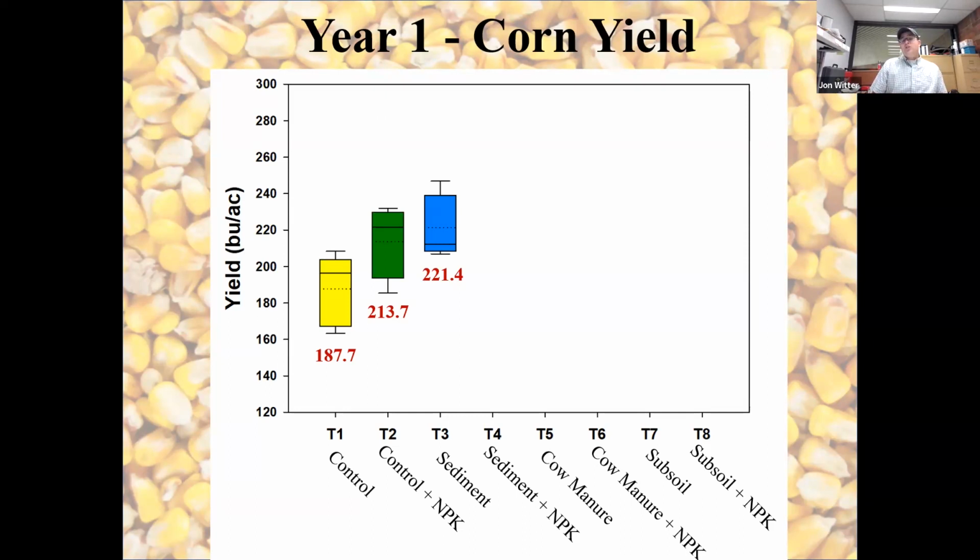But when we added ditch sediment alone, no chemical fertilizers to it, those numbers were not actually significantly different, but the mean, we got 8 additional bushels of corn when we just spread sediment versus applying chemical fertilizer. So that was an interesting result. This could be a fertilizer alternative.